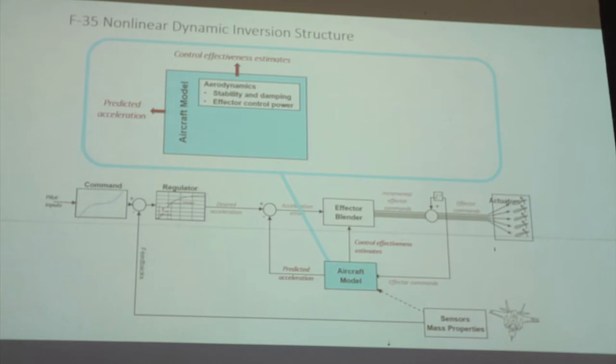So that aircraft model actually includes a simplified version of our full-blown simulation aerodynamic model. It also includes the engine model, because we have to know, especially in STOVL mode, where the thrust is, both out of the engine and the lift fan.